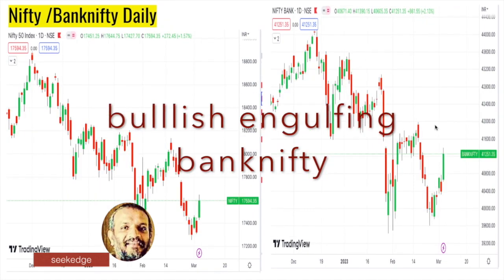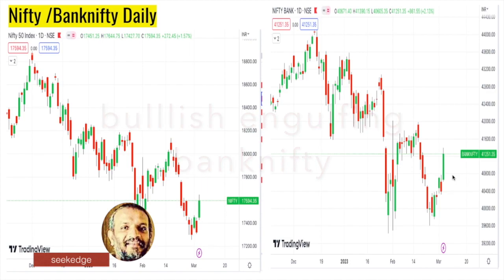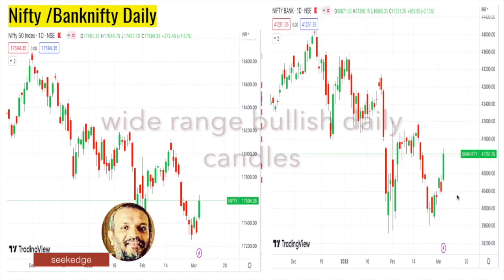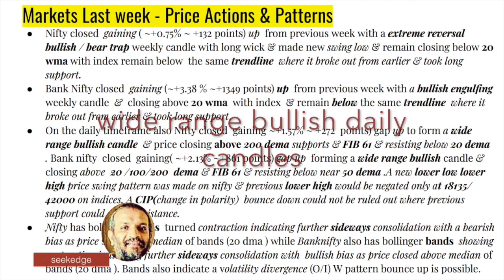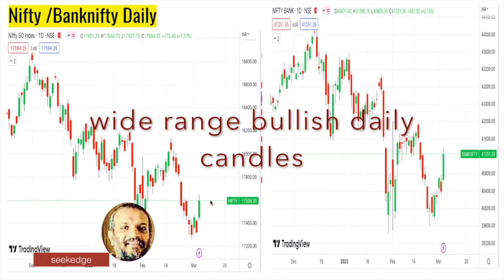Let's look at the daily charts. The last candle on Friday is a wide range bullish candlestick after a gap up. Same with the Banknifty also. Clearly bullish. Look at the width of the move. What percentage of move has happened there? In Banknifty it's 2.3% and in Nifty 1.5%. That's what Friday's move is all about.